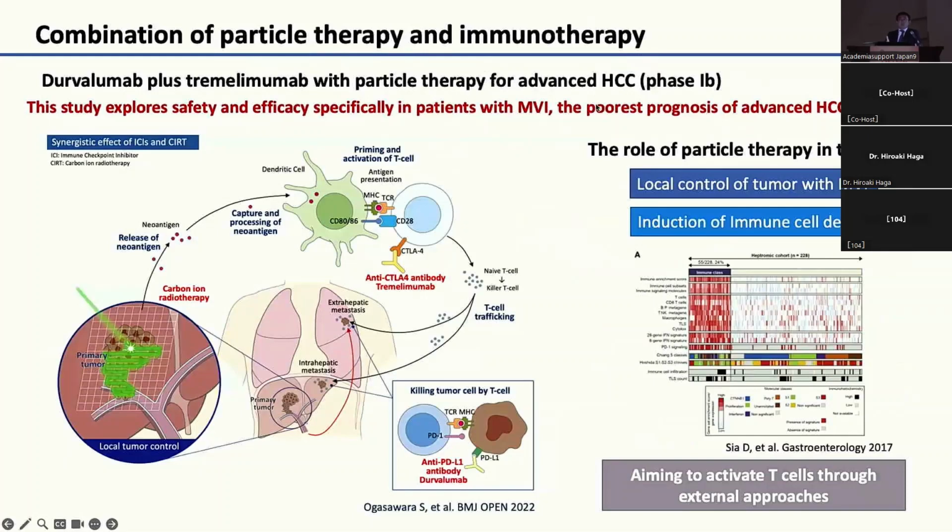As you know, patients who have macrovascular invasion have intra- and extrahepatic metastasis. But generally, we clinicians already know that the most malignant tumor is the node with macrovascular invasion. So we try to eradicate only this main tumor with particle therapy. Then the other tumors are treated by durvalumab. Of course, they have an additive and synergistic effect. So we conducted this kind of clinical trial and now demonstrate our result.